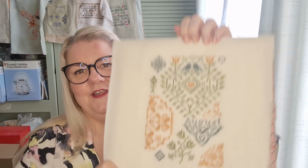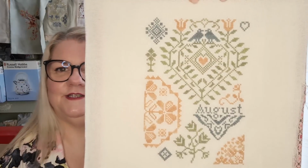I'm really not organised. Kind of have stuff everywhere. This could all go horribly wrong. But in the same feeling, I have also managed to finish the August Quaker, and here is the August one.